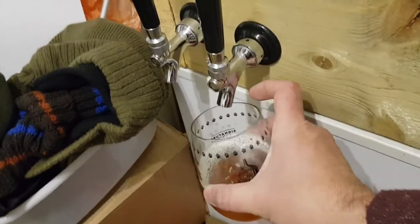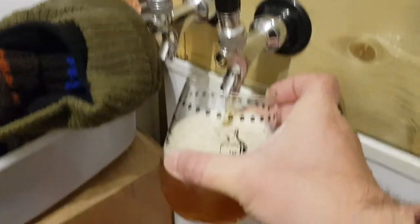There's a quick shot of a one-handed pour. No, maybe not one-handed pour. This is how it's coming out. You can see the colour.